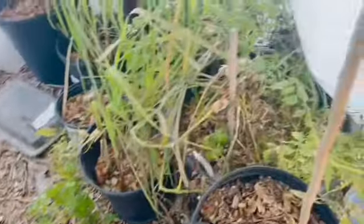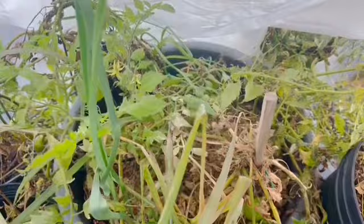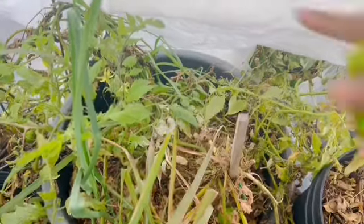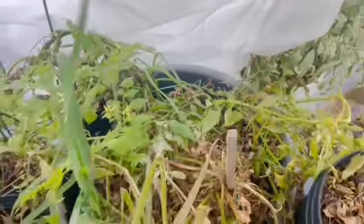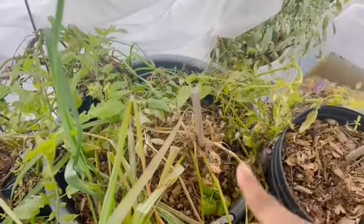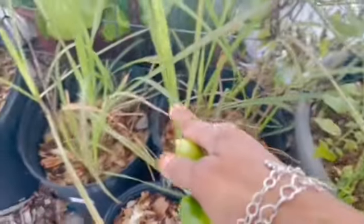I have the same thing on the opposite side, tomatoes and leeks in this pot. It looks like a hot mess because everything is laying all over everywhere, but it's not dead yet, so I'm not counting it out. As you can see, this tomato has flowers on it. So I'm going to keep tending it and hopefully it's going to keep producing. It still has a whole bunch of tomatoes on it.